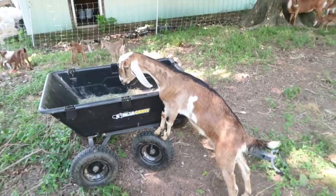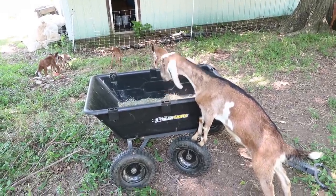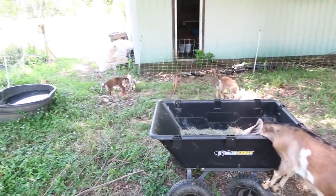You know you're a homesteader when you get excited about the price of hay being cheap. Oops, I forgot the gorilla cart in there. That means these kids are gonna be playing on it all day, I bet. I think it can handle it.